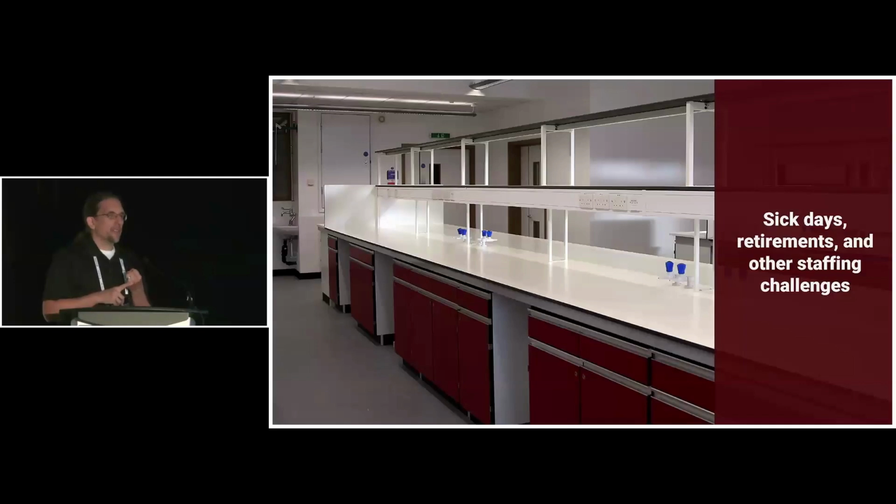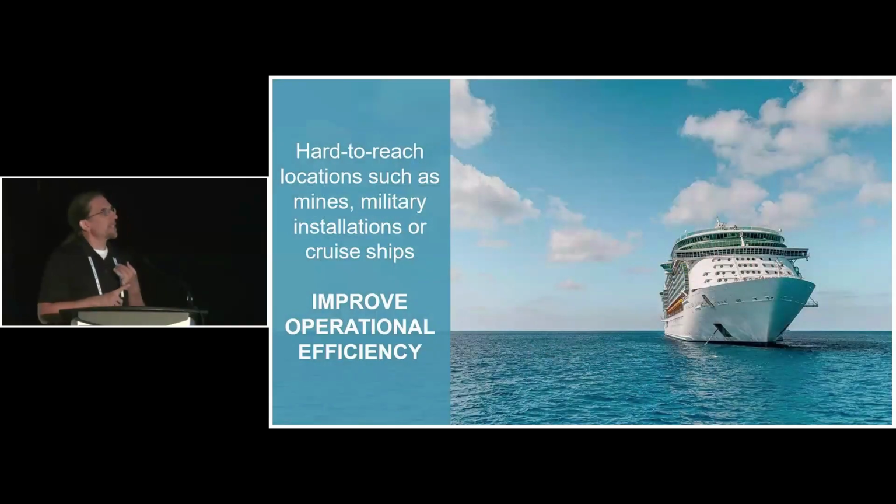Talking about staffing challenges that I think everybody's still dealing with these days, whether it becomes sick days, people retiring and not being able to fill those positions. Again, having something that is automated allows you to continue on with hopefully no breaks after you deal with all of that. And then finally, hard to reach locations, such as mines, military locations, or cruise ships. Again, trying to get somebody to do the testing can be difficult, and getting the samples back to the locations.